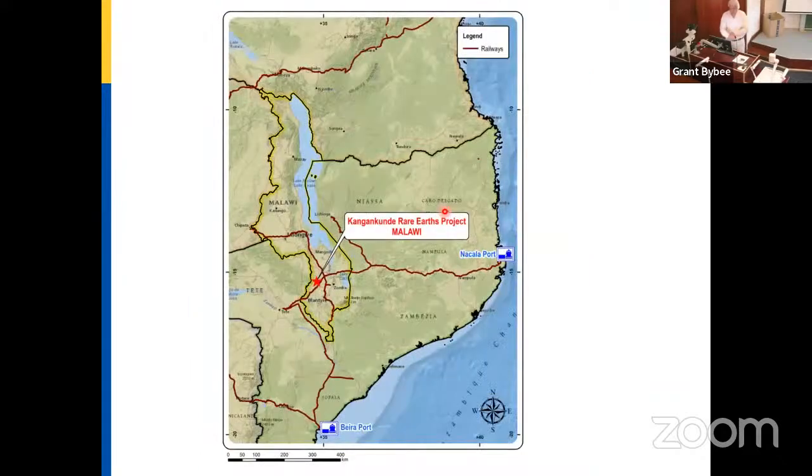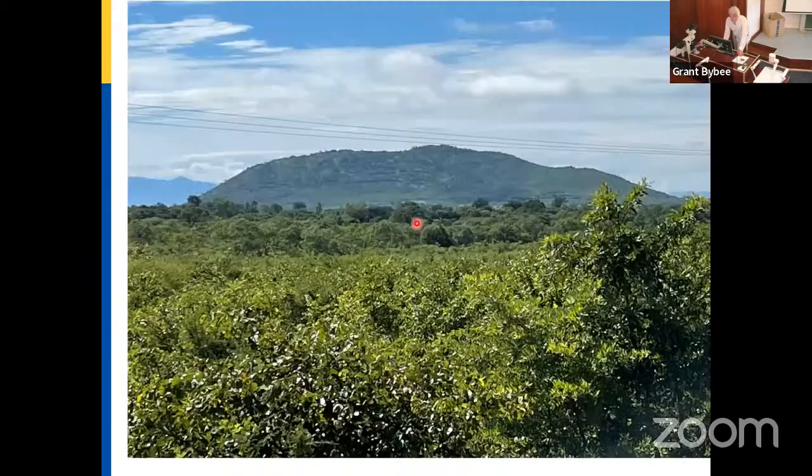Okay, so the reason I came to Africa this trip was there's a company exploring up in Malawi, and they've got this very big carbonatite. And so we went to go sample it. They've been drilling it. The company's called Lanthanine. They're an Australian company. So they gave us some money to work on it. Lovely place. And there's a picture of it.